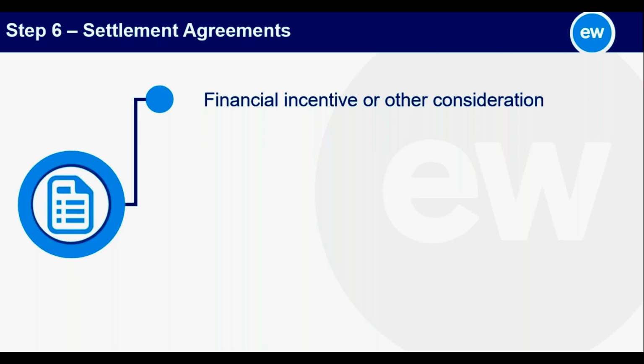Firstly, let's have a chat. What is a settlement agreement? Well, ACAS gives us a very neat definition. Settlement agreements are documents which set out the terms and conditions agreed by those involved. So, in this case, an employer and an employee. In the agreement, they agree to settle potential employment tribunal claims or other court proceedings.